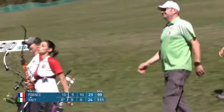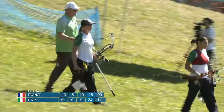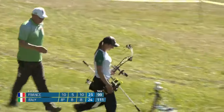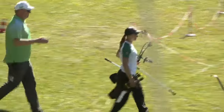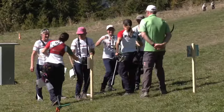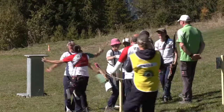Huge congratulations. They have shot a really high score. The team has shot brilliantly. The highest score they shot today was 104 against Czech Republic, and we just did it better right now.